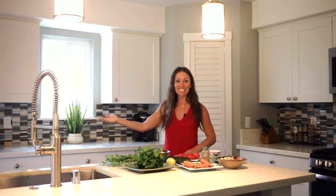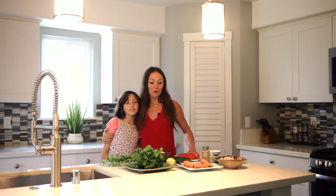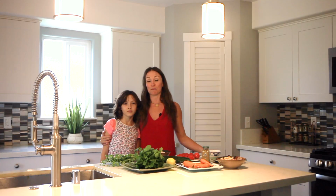On the beautiful island of Kauai today, and you are in the right place if you want to learn how to make food that makes you feel amazing on the inside, look beautiful on the outside, and make a difference on this planet. I want to introduce you to someone very special today, my guest producer who is helping me behind the scenes, the beautiful Cambria. She is here to help me, and we're gonna teach you how to make a delicious recipe that the whole family loves.